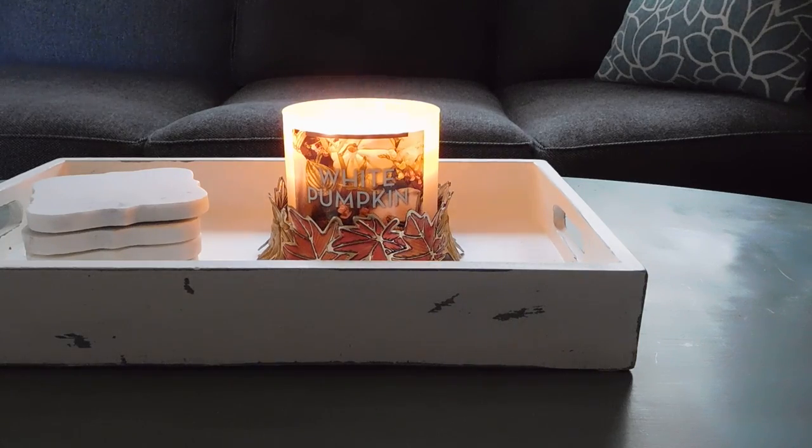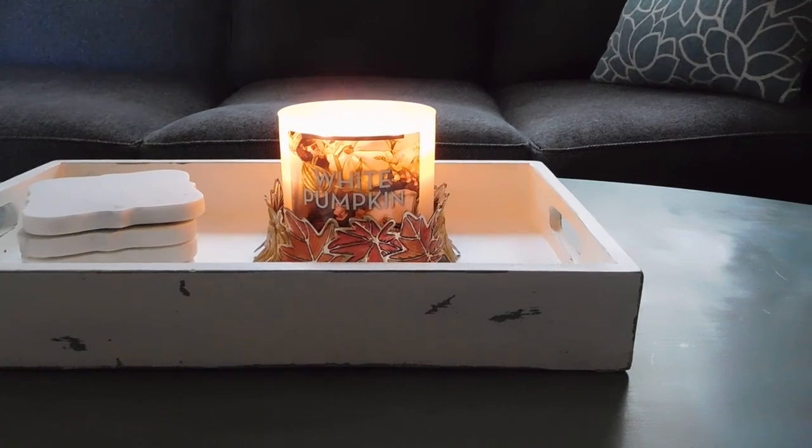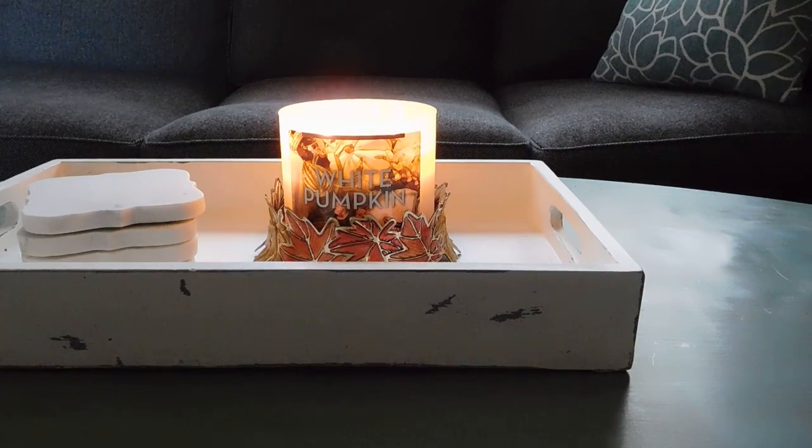I like this one. I definitely give it two thumbs up. This is one of the best performing candles that I've had from Bath and Body Works in a while. I'm enjoying it. I think it's a good one. I am just about at the halfway point with it. The wicks are really nice on this. They don't really topple over too much. I do have to trim them after each burn.